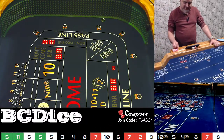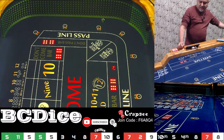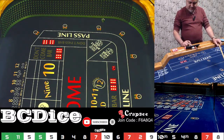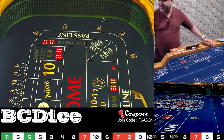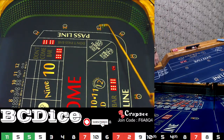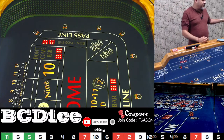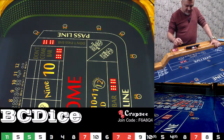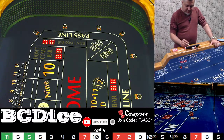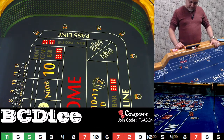1, 4, 5. 1, 4, 5. And this dice set, at least for me, I've always witnessed it being a little bit 5 dominant. But this same dice set can be something else dominant for someone else. At least for me, I've noticed it's a bit dominant, which I'm okay with. That means I just had to place my bets a little bit more aggressive on the 5.